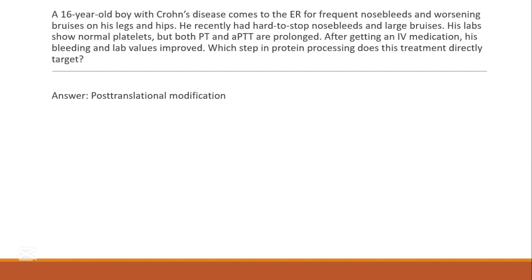So anyway, if you have a deficiency of vitamin K, you will have a deficiency of gamma carboxylation of clotting factors 2, 7, 9, and 10 in the liver. So vitamin K is needed for gamma carboxylation of these clotting factors 2, 7, 9, and 10. This happens in the endoplasmic reticulum in the liver. So this is a post-translational carboxylation. This is why we have chosen post-translational modification.